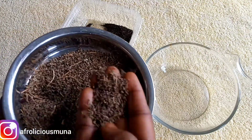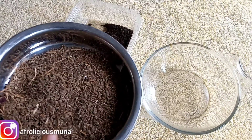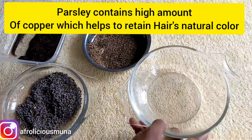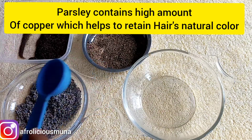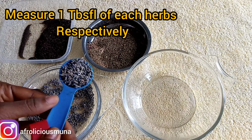And the third ingredient we are going to be using is our parsley. Parsley is one herb that is actually underrated in the natural hair community, but aside from using it for your meals, you also need to use it for your hair, because parsley contains high amounts of copper, which helps to retain hair's natural color and other amazing benefits, which I'll be explaining as we go further. Please do well to watch to the end.